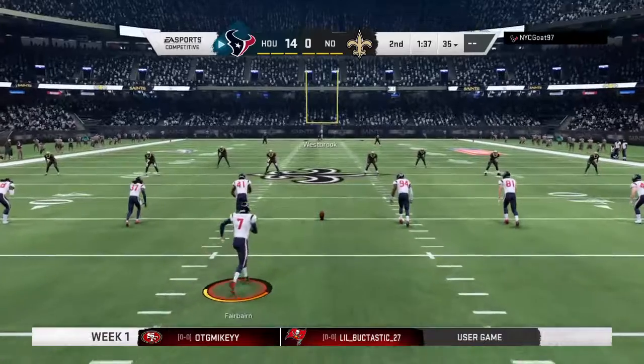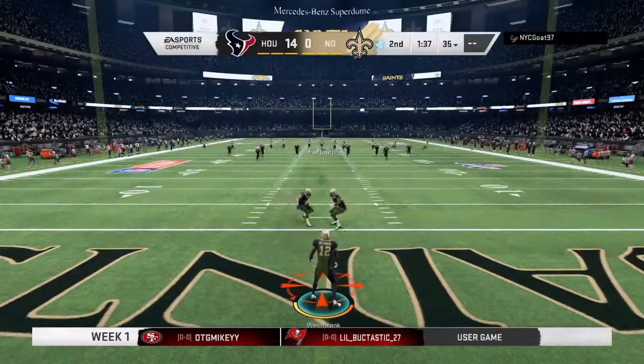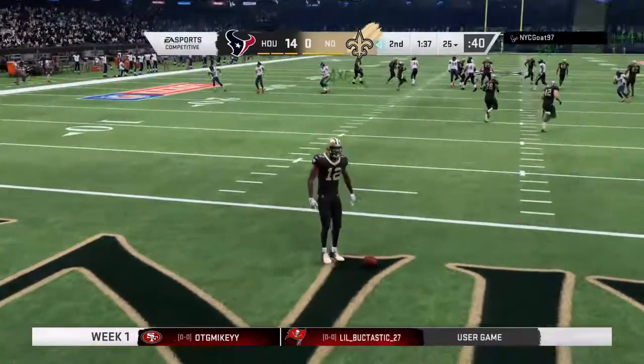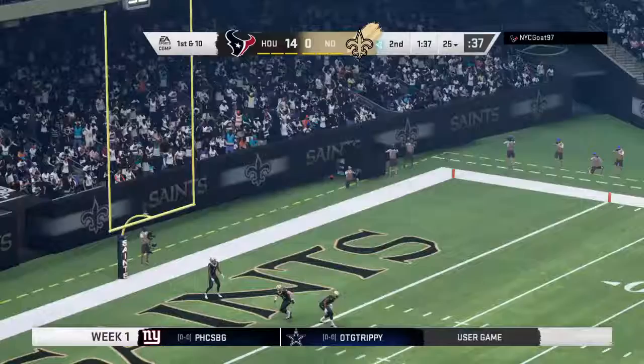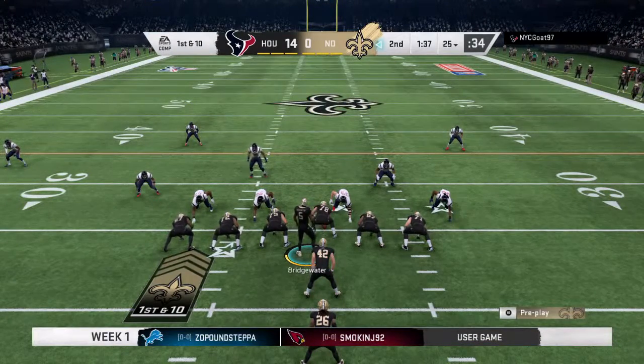So after the touchdown, here's Fairbairn now to kick it away. That's fielded in the end zone. And no run back here. This will be a touchback, and it comes out to the 25-yard line. The Saints offense on the field, ready to get their drive started.